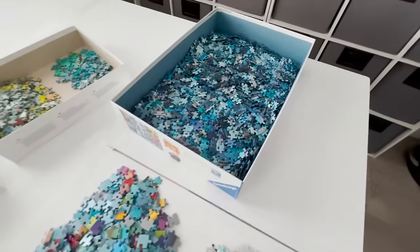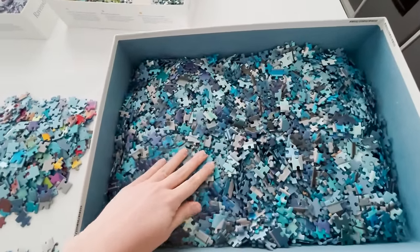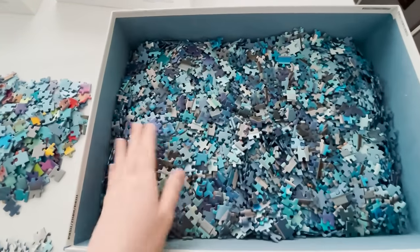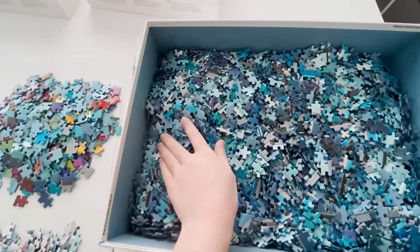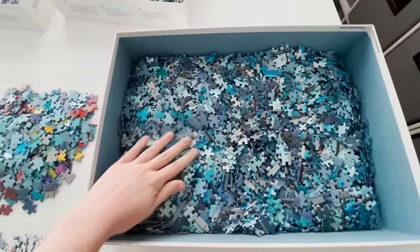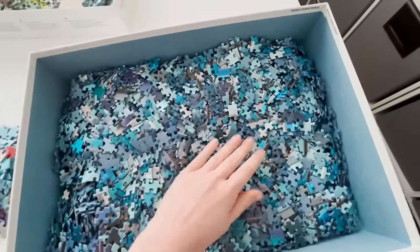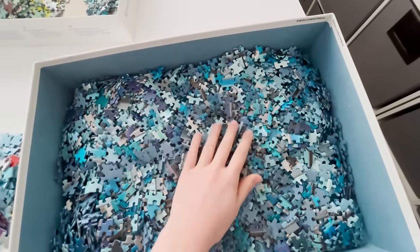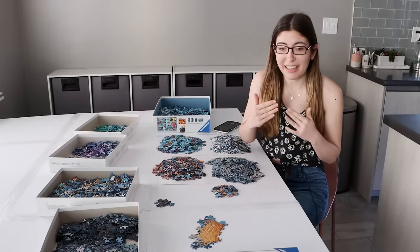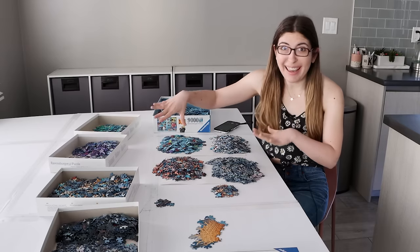And then in this box, I may have made a mistake by putting all of the blue pieces in the blue box. There is so much blue in this puzzle. Look at how many pieces that is. They just keep going all the way down to the bottom. Luckily, there are lots of different shades and textures, so I will be able to resort these later on to make it a little more manageable. I swear, during the sorting, at times, it literally just felt like I was separating blue pieces from everything else.